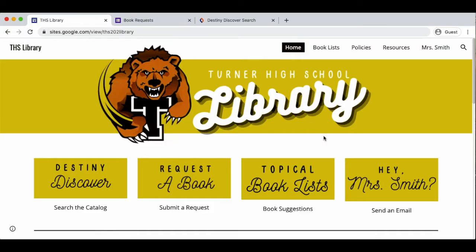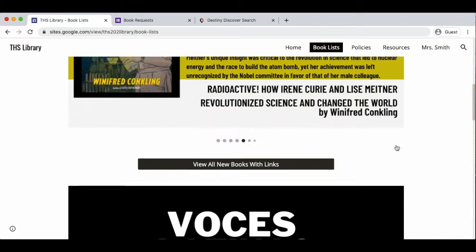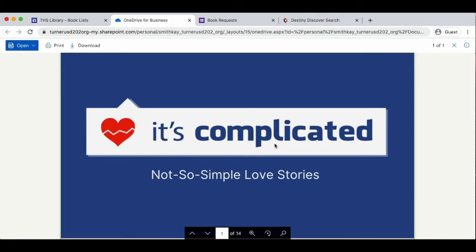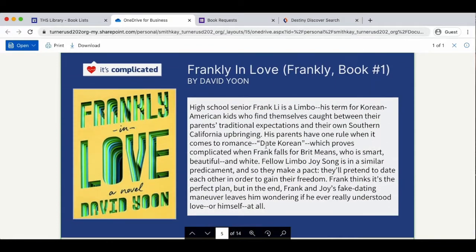The topical book lists are recommendations grouped by theme. This page will open more detailed information on books based on a topic. The button under each carousel opens an interactive PDF that students can browse, and clicking the book from the PDF will open it in Destiny Discover, again with the option to hold or favorite the book.